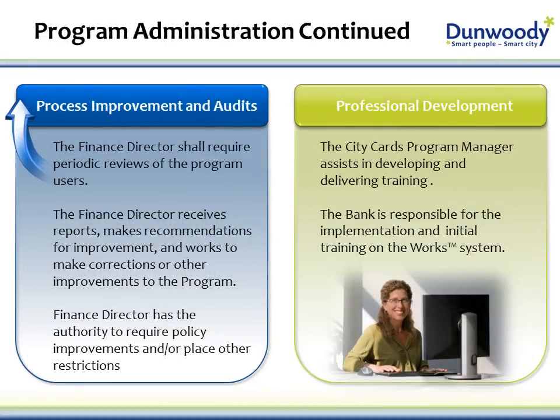The Finance Director shall require periodic reviews of the program users. Reviews take a risk-based approach and focus on the level of compliance with city policy, adequacy of and compliance with internal policies and procedures, and evaluation of internal controls. The Finance Director receives reports providing an assessment of the program, makes recommendations for improvement when warranted, and works with the program personnel to implement action plans to make corrections or other improvements to the program.